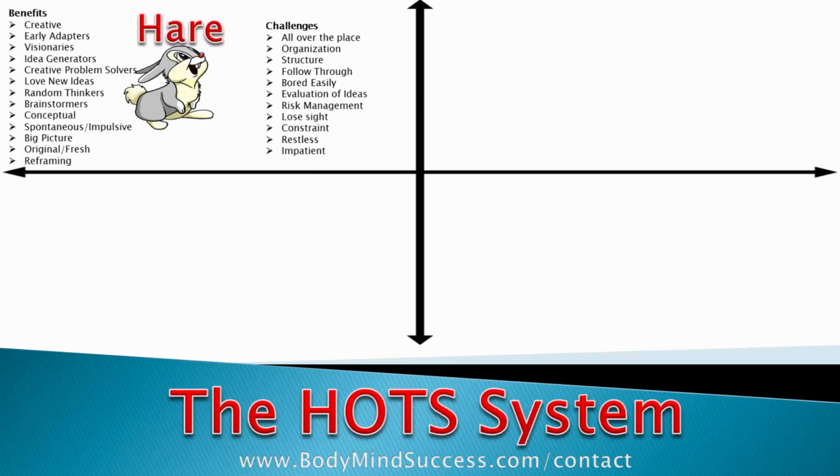They're just coming up and seeing the vision of where this idea could go. So it's easy for them to lose sight of where they were originally headed. And so then anything that's constraining to them, forget it. They have a tough time operating in that. They get restless, and they're very impatient.